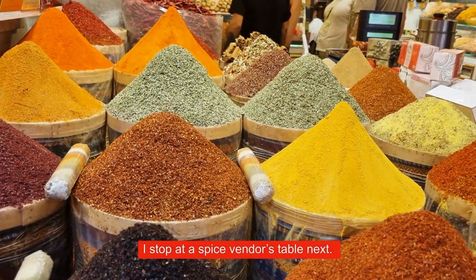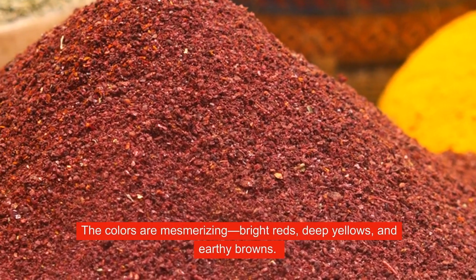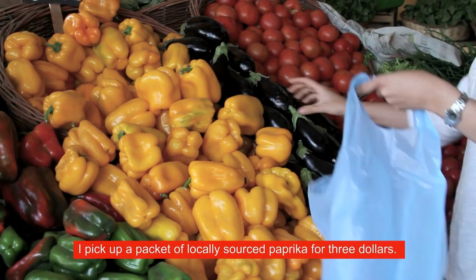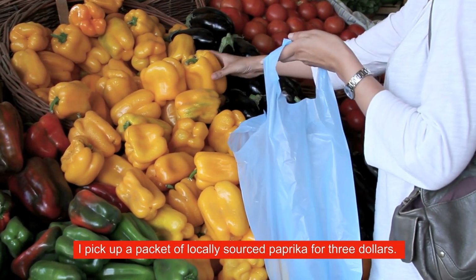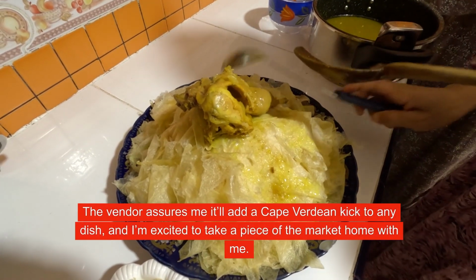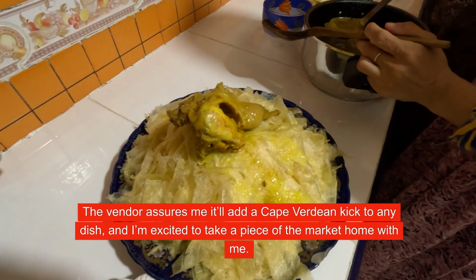I stop at a spice vendor's table next. The colors are mesmerizing. Bright reds, deep yellows, and earthy browns. I pick up a packet of locally sourced paprika for $3. The vendor assures me it'll add a Cape Verdean kick to any dish, and I'm excited to take a piece of the market home with me.